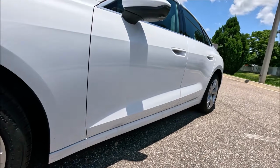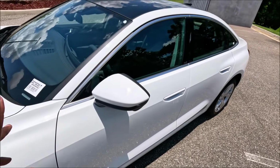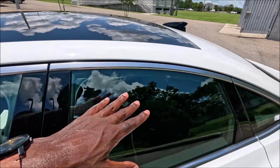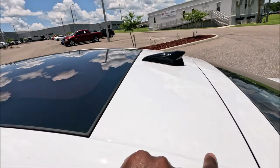Arkon white for the side skirt, the mirror cap, and the electric door handles here, as you guys can see, flush with the bodywork. You guys will also see the aluminum trim around the window moldings, gloss black for the B pillar, gloss black for the C pillar. We do have the big panel roof, which is $1,000, and you guys will see why once we get inside, with the gloss black shark fin antenna.